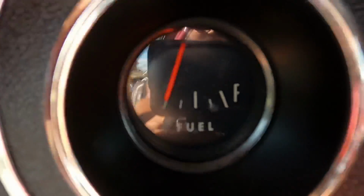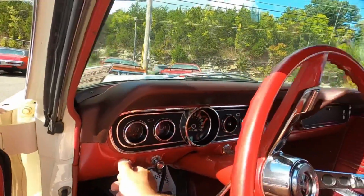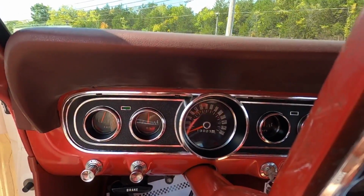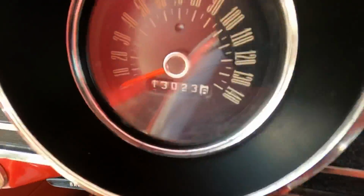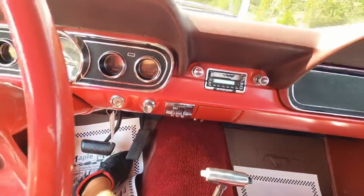Looking across the gauges, 100% gonna have to stop and get fuel. This thing's almost out. The oil pressure's about halfway up on the dash. Wipers are working. Turn signals, left side is blinking, right side is blinking. It's showing 13,000 miles, and you know you can't stand behind that. This is a 66 model. Definitely got more miles than that.